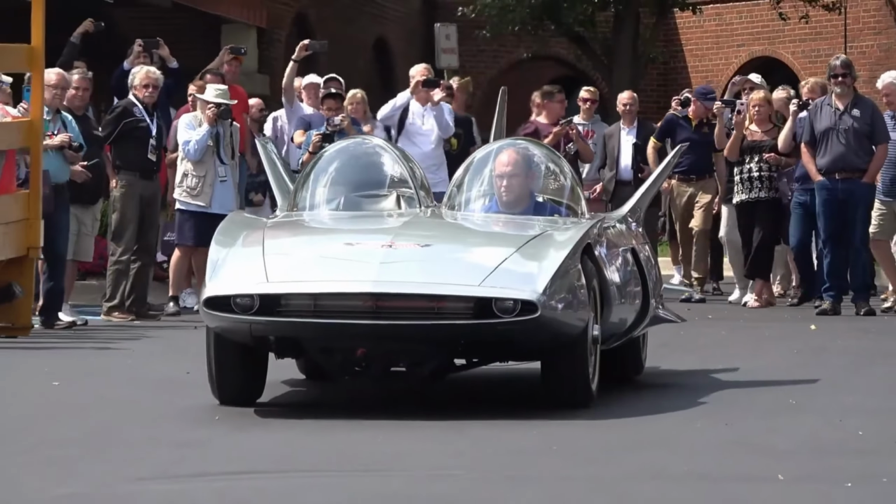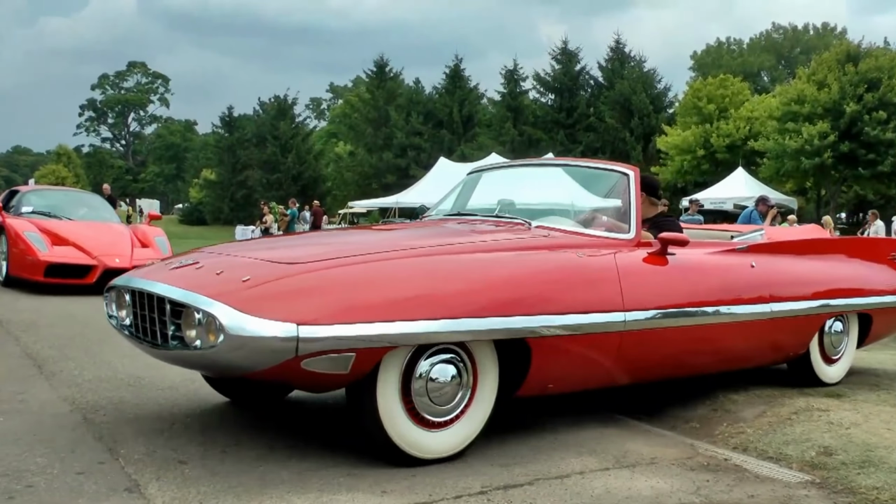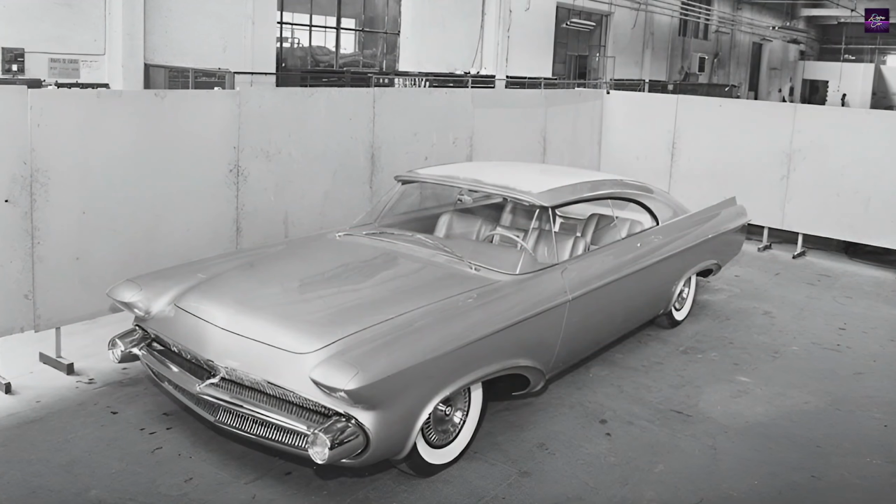They remind us of an era when anything seemed possible, when automakers dared to imagine futures that were bold, ambitious, and gloriously impractical.